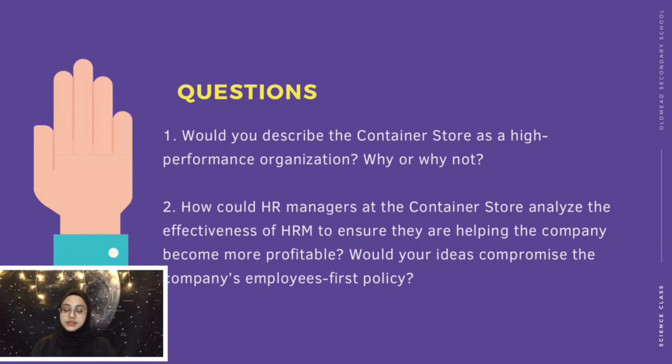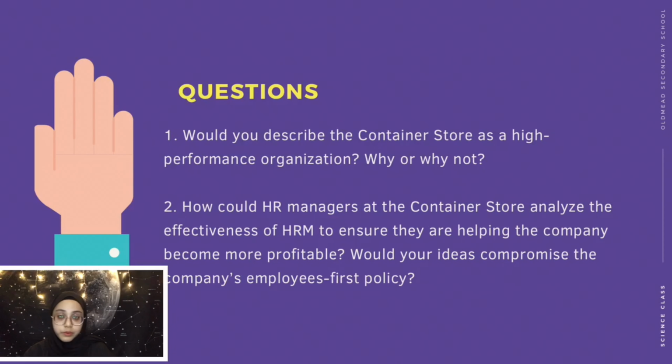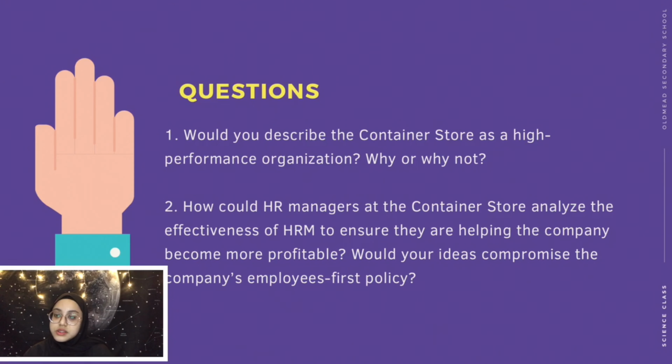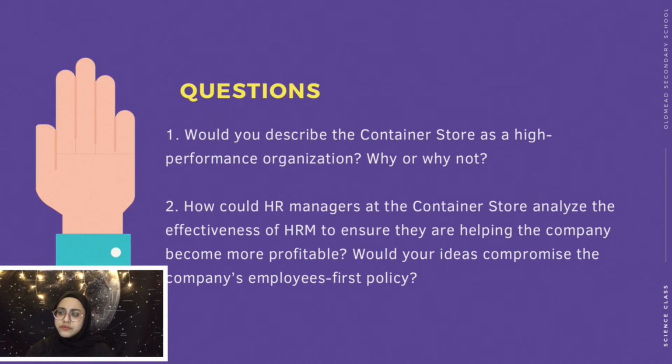Next are the questions. Question 1: Would you describe The Container Store as a high-performance organization? Why or why not? The answer is yes. The Container Store can be described as a high-performance organization because the employees of the company are placed first. The CEO of the company also believes that the employees are the most valuable asset in his company.